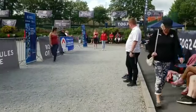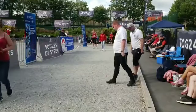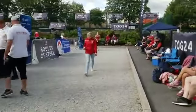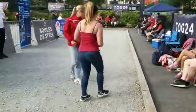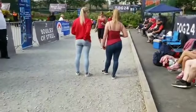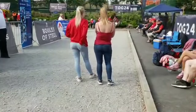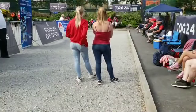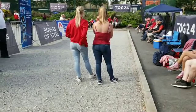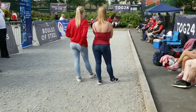So the winners of this match will play Scott and Dean Ashby and Jason White in the final of the Tog24 Lab British Open 2019. None of these players in this semi-final and the waiting finalists have won this trophy before. This is its 2nd year. Last year's winners have all been eliminated, so new names will be engraved onto this trophy this year.